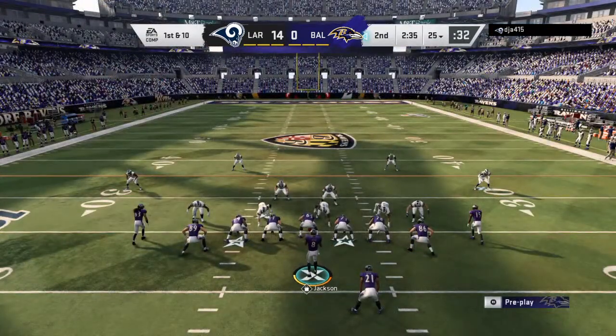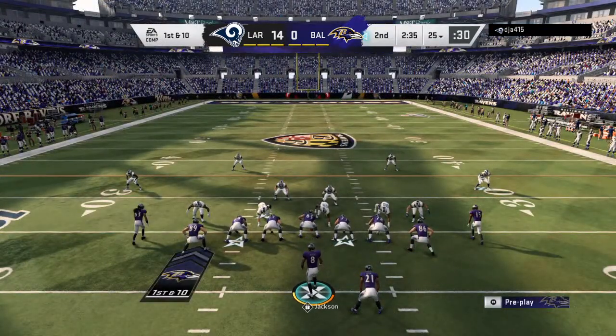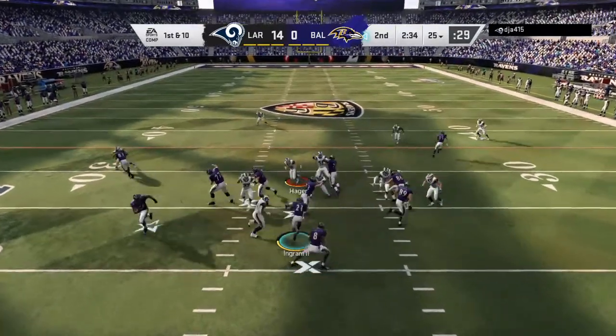The Raven offense set at the line for this next drive. Already down 2 touchdowns here in the first half. This becomes a pretty important drive, doesn't it?